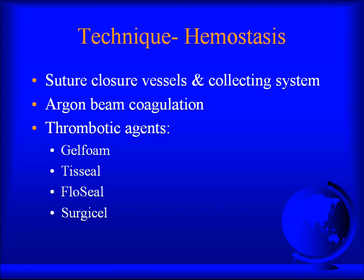Taking a look at hemostasis, suture closure of the vessels and collecting system is a standard. You can use argon beam coagulation to help, as well as the use of thrombotic agents such as gel foam, Tisseel, FloSeal, and Surgicel.